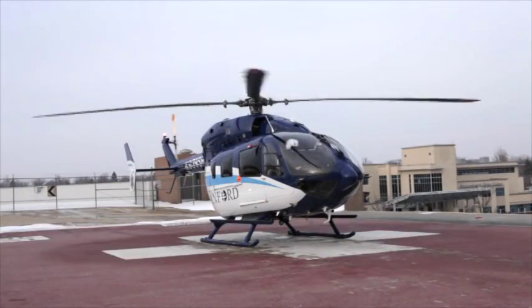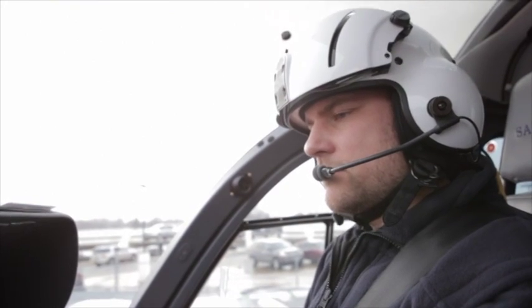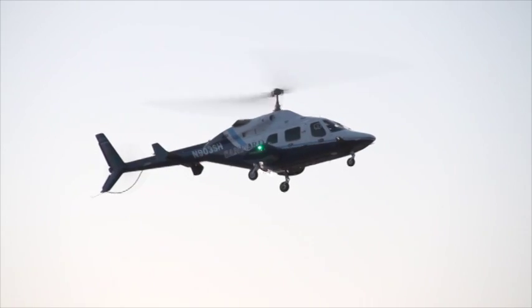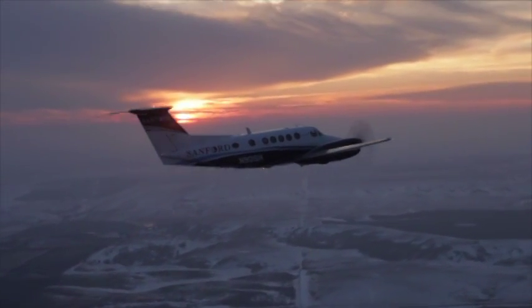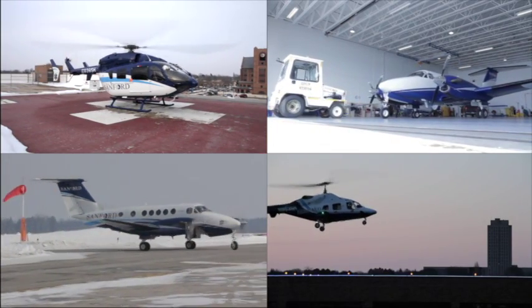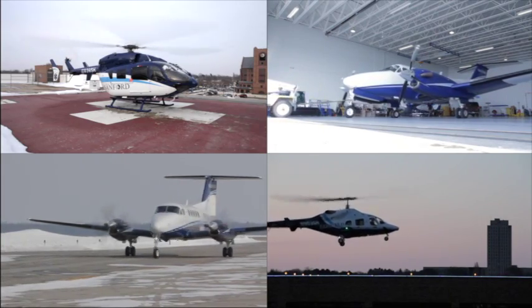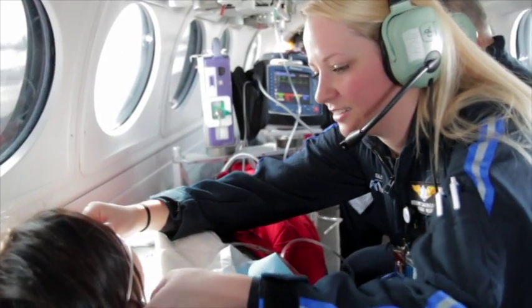Sanford AirMed has served the Midwest region for more than 35 years. We are proud to serve with 3 EC-145 helicopters, 1 Bell 230 helicopter, and 4 King Air B-200 fixed-wing aircraft. With bases in Sioux Falls, Fargo, Bemidji, and Bismarck, Sanford AirMed can transport patients anywhere in the lower 48 states, Alaska, and Canada. Sanford AirMed is a flying intensive care unit.